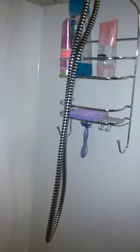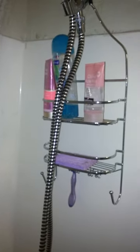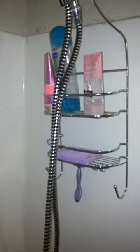And this is what's inside of my shower: a Noxzema razor, Neutrogena Pink Grapefruit, which is the only Neutrogena face wash that I use. Then I have some Soft Soap back there, and a Victoria's Secret body wash back here. Then I need a new caddy. You guys can see it's rusting just a little bit, but they last me like 6-7 months each, so I really like them.